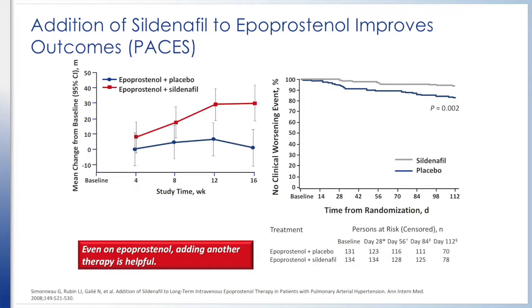So let's talk a little bit about the studies with the data that supports this strategy. We'll start with the PACES trial. In the PACES trial, we looked at folks who were on baseline epoprostenol and looked at the addition of sildenafil. On the slide on the left, you can see 6-minute walk change over time. When they were on placebo, there was essentially no change compared to baseline, whereas there was a statistically significant improvement in the patients who got sildenafil. On the right, you can see clinical events and clinical worsening, and the patients who were started on sildenafil versus placebo had a statistically significant reduction in clinical events.